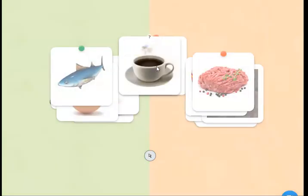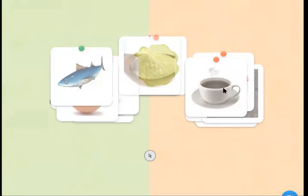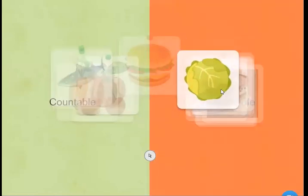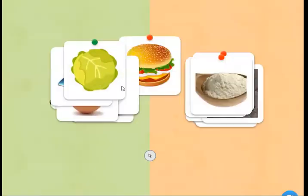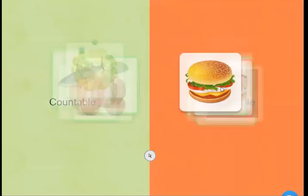Fish, countable. Coffee. If we say a cup of coffee, it's okay, but coffee in general, it's uncountable. This is uncountable, of course. Flour, yeah. This cabbage, I think it's countable. I can count them. Let's check maybe something else.